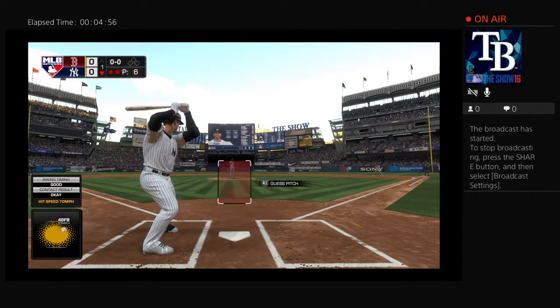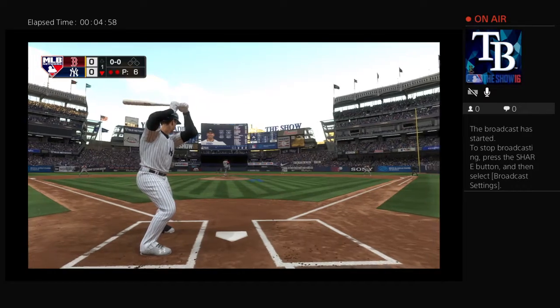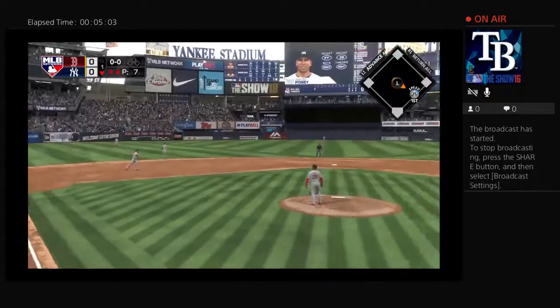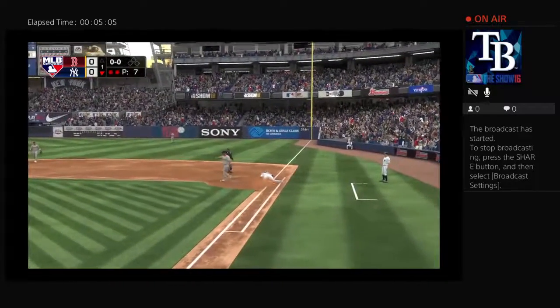Here's Buster Posey now. He'll be looking for better results in this one. He was 0 for 4 in the ball game back on Sunday. Sharp ground ball to third. And the throw is in time, and that will.